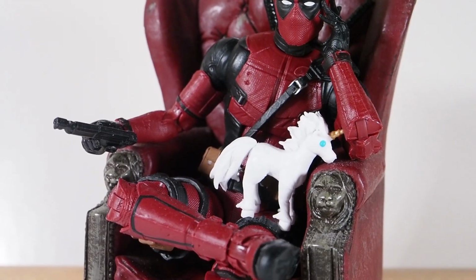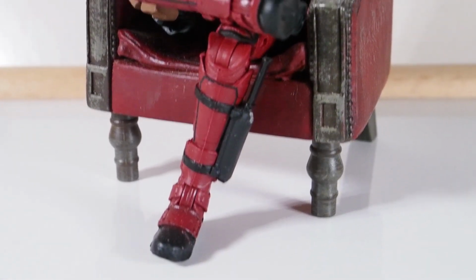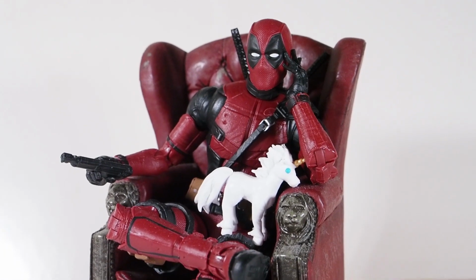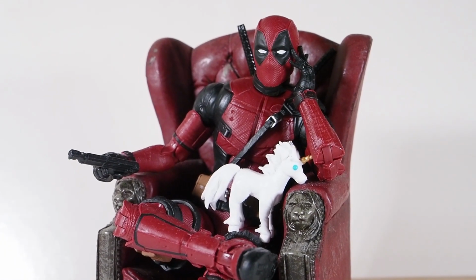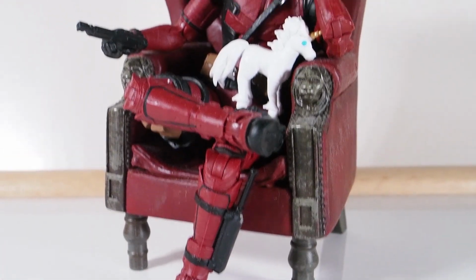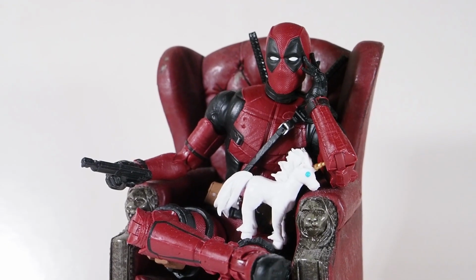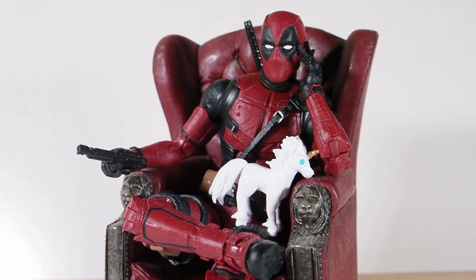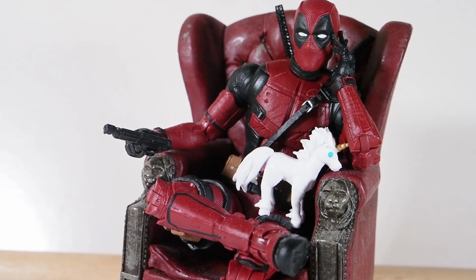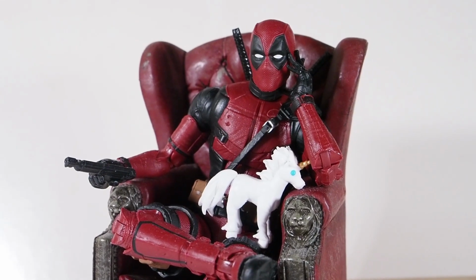I really like this Deadpool figure more than I like the comic version, and I have him sitting in this chair here, which is the Morpheus chair from McFarlane Toys from Matrix, and I think he fits in it perfectly. And not a whole lot more to say. He's highly articulated, so he can do pretty much any type of poses you want, and I think it's a fantastic figure, and I had a lot of fun with it. That's why he's number 7.